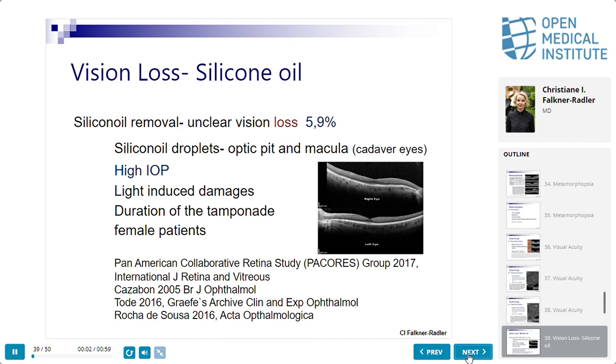Another important side effect of silicone oil is an unclear vision loss, which may occur in about 5.9%. We don't know why. They did studies in cadaver eyes. They found some droplets in the optic pit and in the macular area. They might have high IOPs in these cases. Sometimes light-induced damages are discussed, and the duration of the tamponade, and it was more frequent in female patients. So it's a pity, but this can really happen.